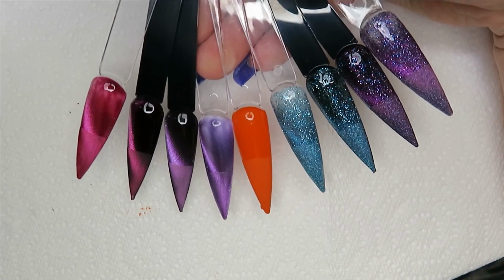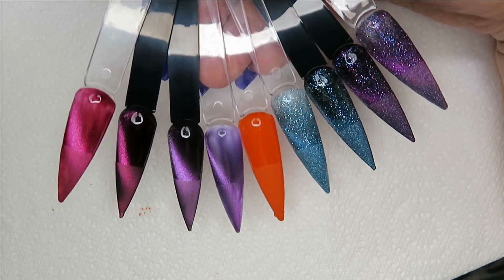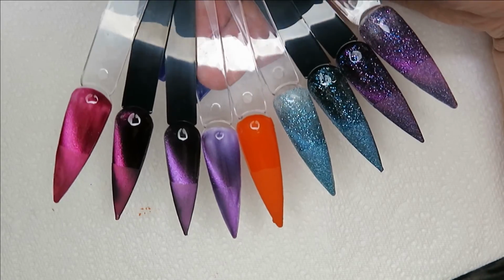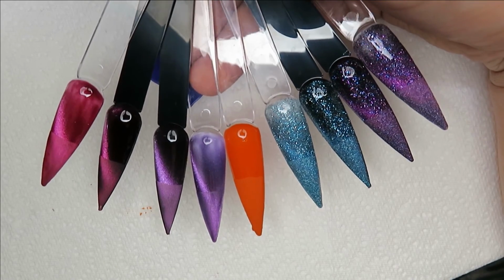I absolutely love these. I knew I would. I've been really loving Born Pretty's products. I really haven't had a bad word to say about any of them. They're all really good quality and they are super affordable.